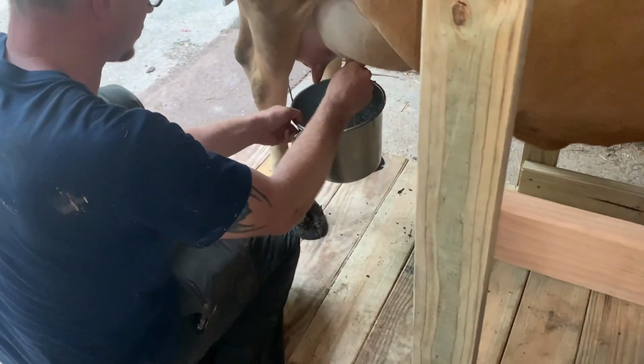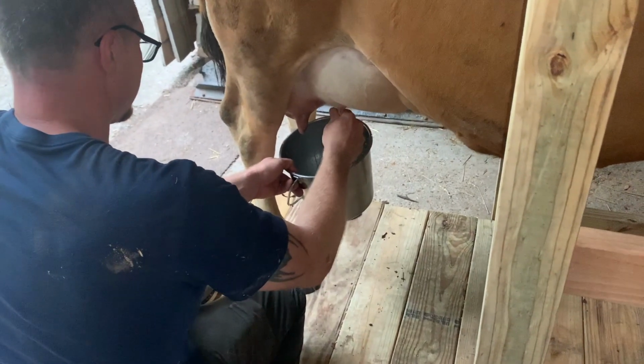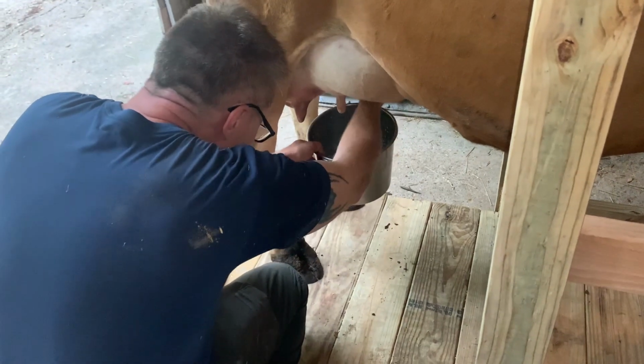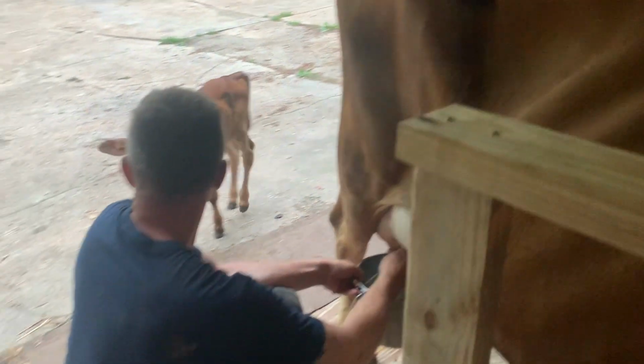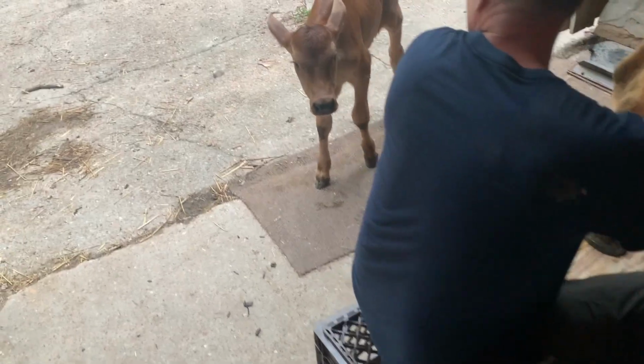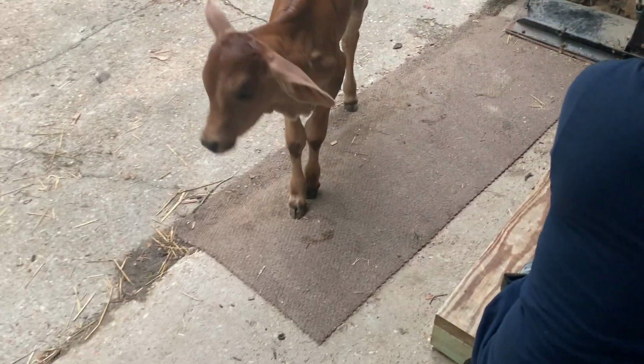You'll learn your cow probably just like you guys learn your goats. That one's good to go. Yeah, it is good to go. She's getting it. You are so cute. She's half like Brahmin, like an Indian cow.